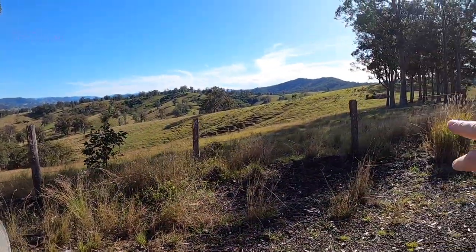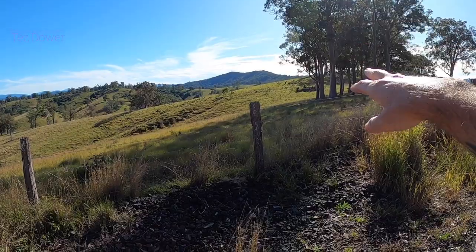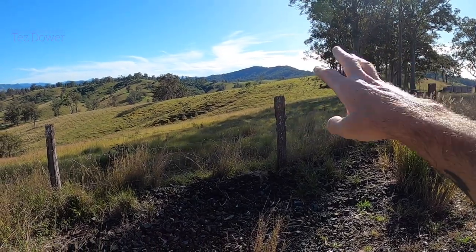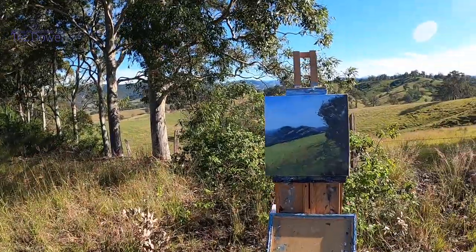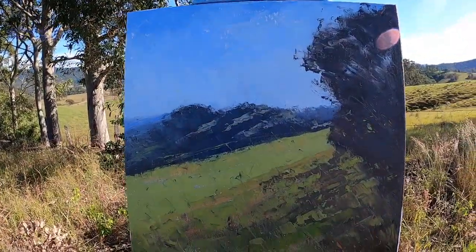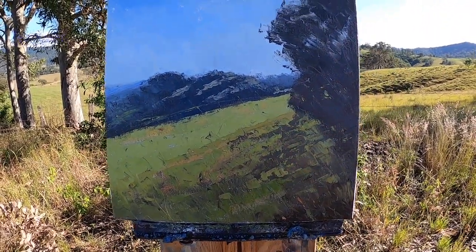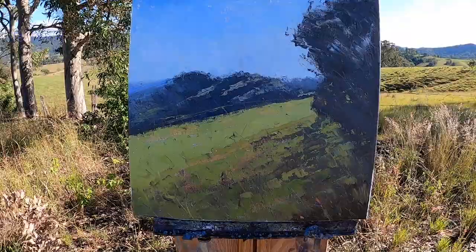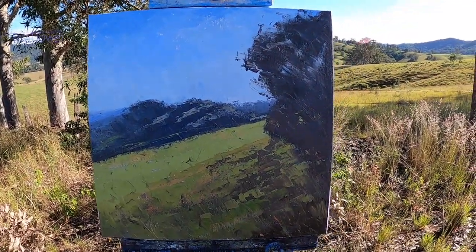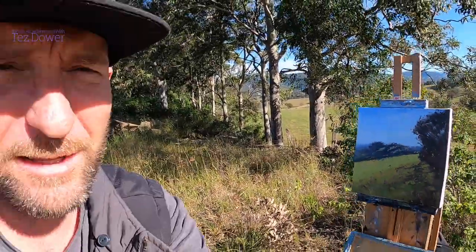So I'll show you what I've done of this view here. Basically, the trees and a couple of rolling hills, and it actually looked a bit different to how it is now. But anyway, I'll show you the painting. Tell me what you think. Is this contemporary? I tried to keep it loose, just suggestive, you know, bits and pieces here and there, not too detailed, and tried to get the colours near what I could get. So yeah, tell me what you think in the comments.